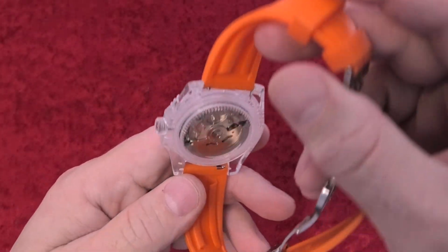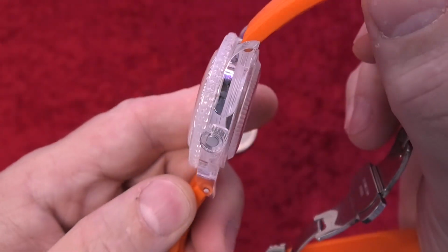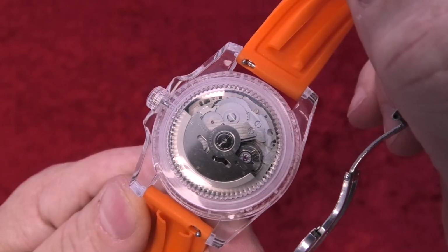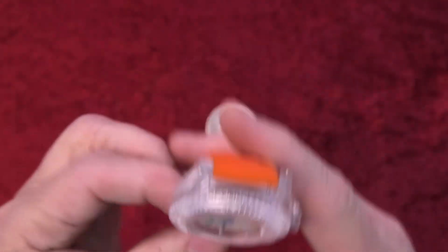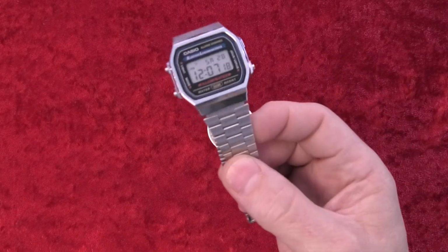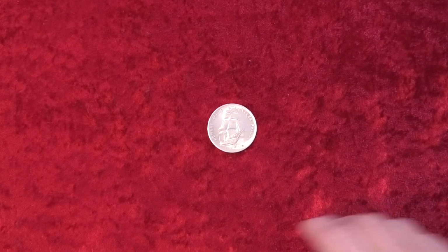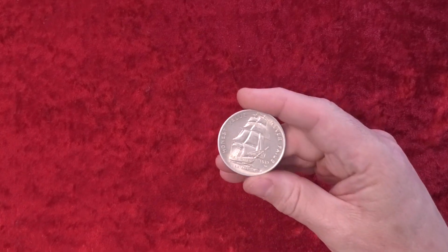This came with a clear bracelet also, but it's actually all clear, the case. So you can see all the movement and everything in there. Pretty cool. And I've been wearing this mainly, my $26 Casio from Amazon. But anyway, that's enough about that.